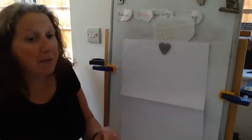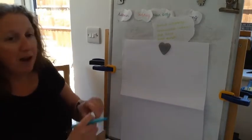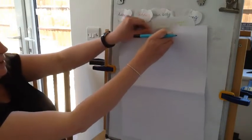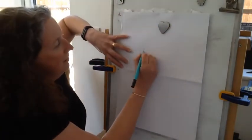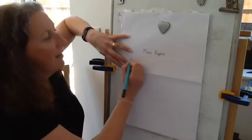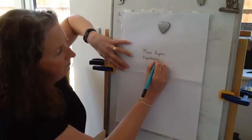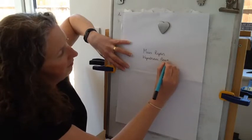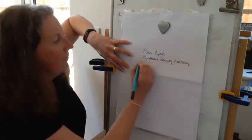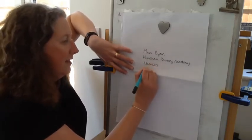So I'm going to send my postcard to Miss Ryan to tell her about everything that we've been doing this week. So I need to start by writing the address of the place that it is going. It is going to Miss Ryan, and that is at Wyndham Primary Academy, and that is Alverston, and that is Derby.